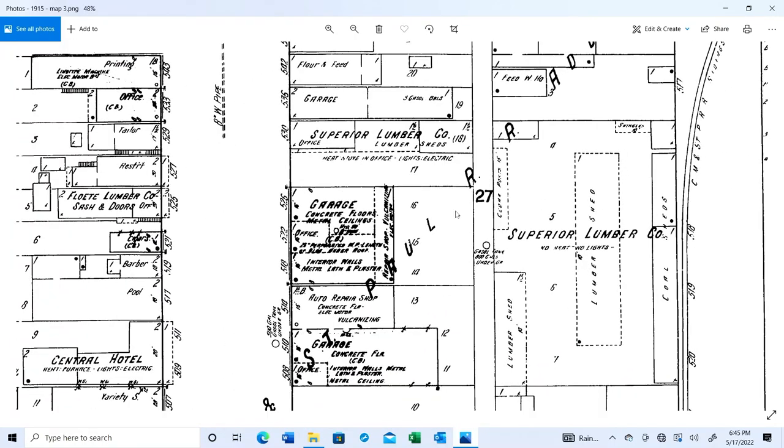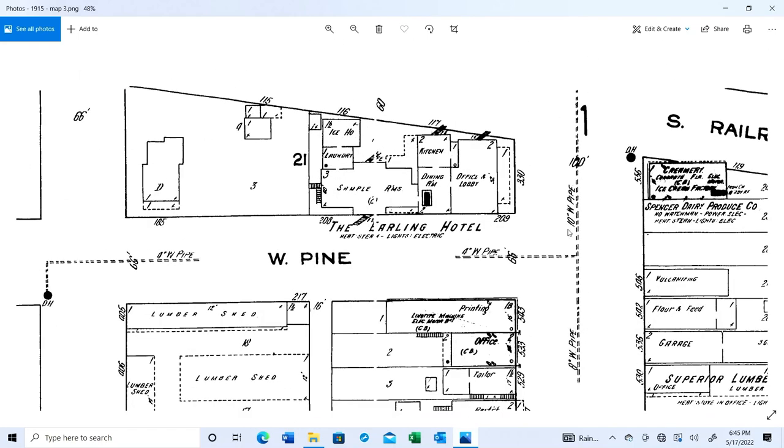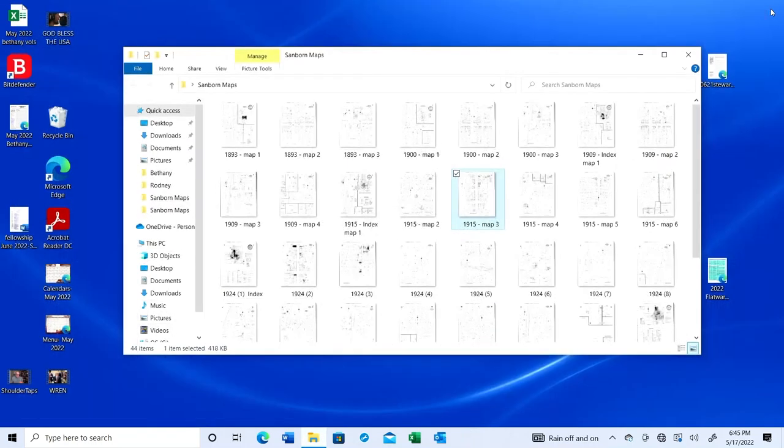So what year was this now? This is 1915. Okay. Yep, same thing. Here's all the Floaty sheds. And it shows the hotel if you go up. Yep, that's the Erling. That's the wood frame one. Now look at this configuration right here and put that in your memory. Because when it moves, I'll show you where it ends up on the other side of the tracks.